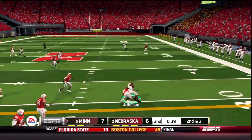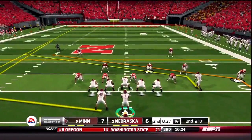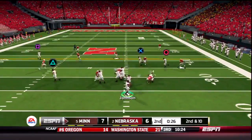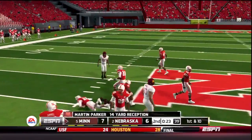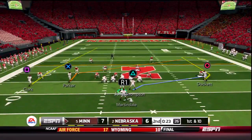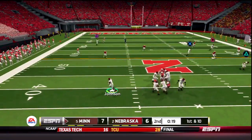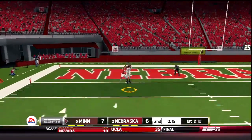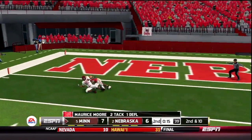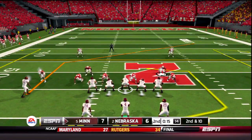Johnson, play action, firing, caught by Terrence Johnson. First down. They've got to find a way to stretch the field to get this into at least field goal range. Johnson fires, first down catch. It's Martin Parker for 14. Clock stops. Gophers do still have 2 timeouts as Johnson sees some green. He runs left and takes a shot. Gambling downfield. Batted away. Looking deep for David Clark. Incomplete. Not a bad time to roll the dice.